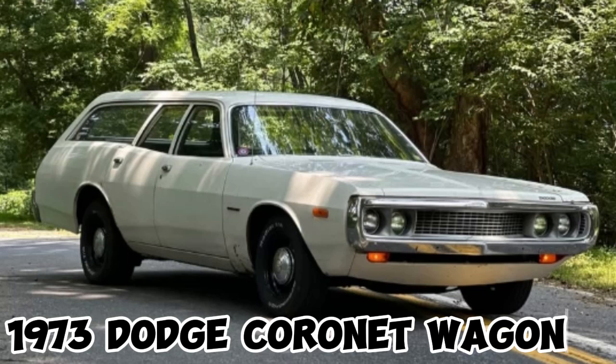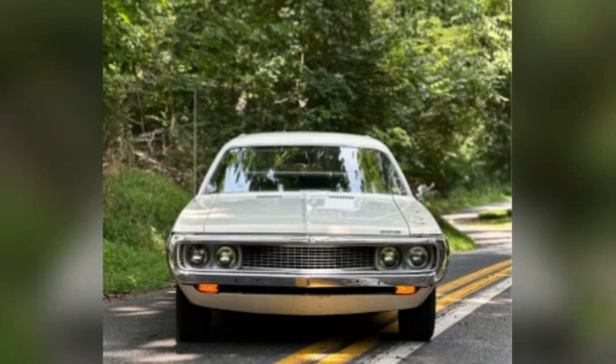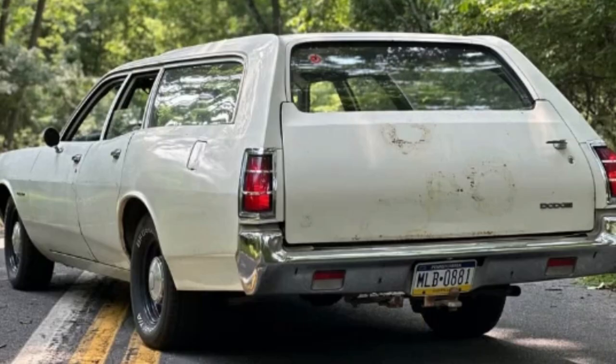Number 10. The 1973 Dodge Coronet Wagon, priced at $7,000, located in Springfield, Missouri. Powered by a 318 V8 engine with an automatic transmission, this vehicle runs and drives well, making it a solid and reliable choice. It maintains its natural patina, showcasing the authentic wear of a classic car.